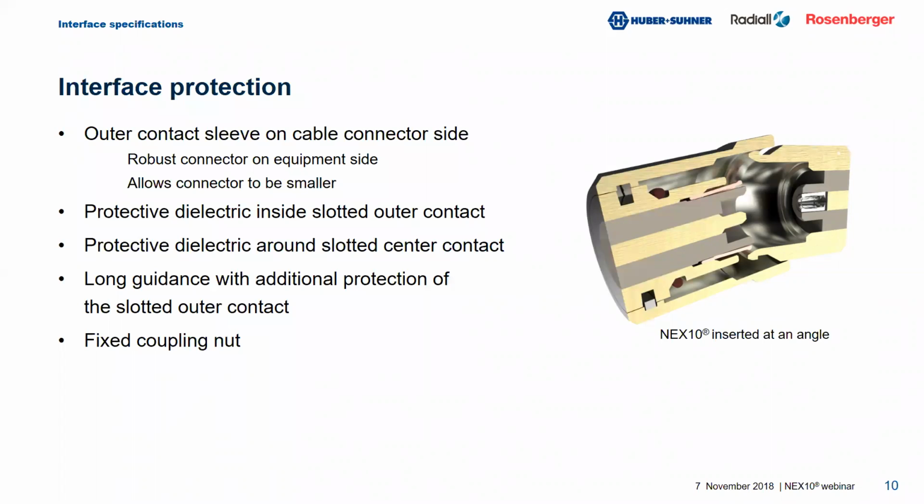Great. Daniel or Ross, do you have any additional thoughts? That was a very valuable question, because this is a topic we often see with customers. To be very specific on this one, just to add to that, it's always a mated pair, because waterproof specifications apply in different conditions, but what we specify here is a mated pair of NEX10.